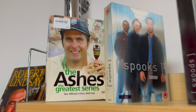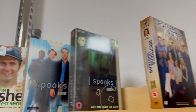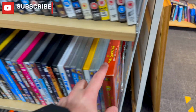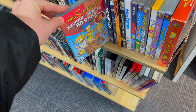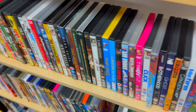Over on the normal version then of the DVDs and stuff, we've got some Ashes, some Spooks. There, 2 boxes of that. We've got Brothers and Sisters, Trials of Life, as well as West Wing. Down the bottom then, we've got some Simpsons. I actually collected these back in the day, all these DVDs. I think I got up as far as season 10, so this does take me back a little bit.